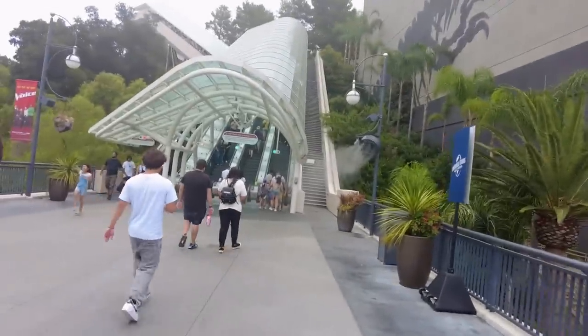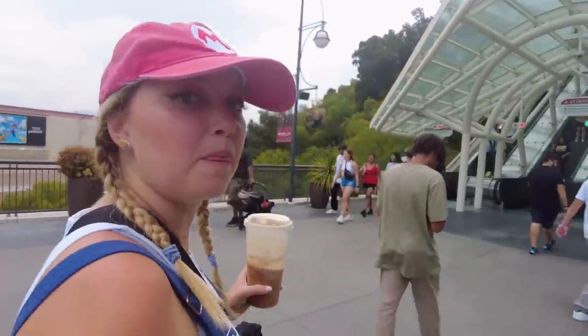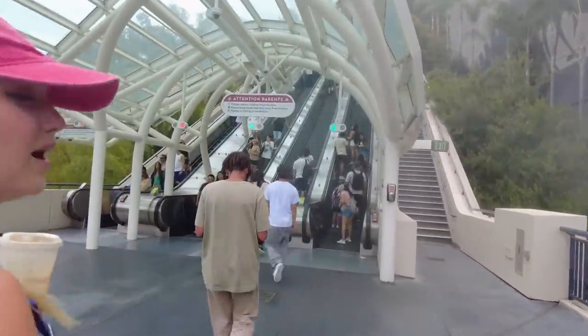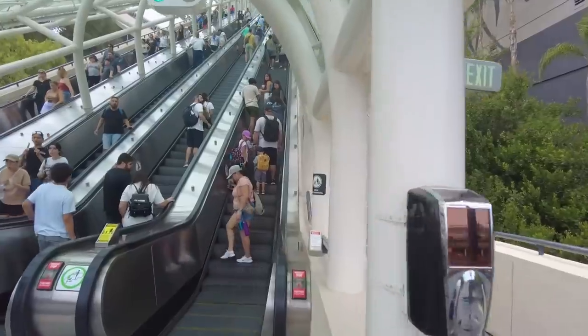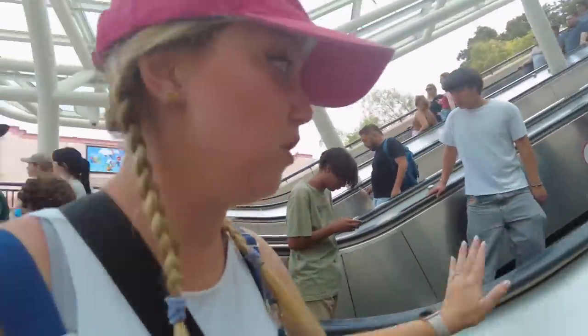All right, we are making our way back to Upper Lot. I'm taking the stairs, okay? You're taking the stairs. I'm going to take the escalator. Why? No reason. There's numbers on the stairs. Oh no, I forgot to take the stairs. Oh no. Man.